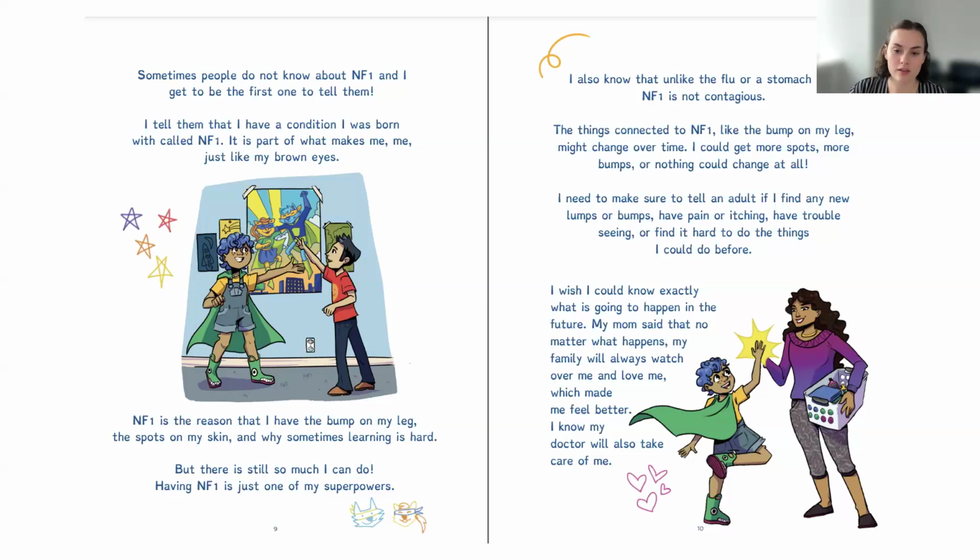I also know that unlike the flu or a stomach bug, NF1 is not contagious. The things connected to NF1, like the bump on my leg, might change over time. I could get more spots or bumps, or nothing could change at all. I need to make sure to tell an adult if I find any new lumps or bumps, have pain or itching, or have trouble seeing, or find it hard to do the things I could do before. I wish I could know exactly what is going to happen in the future. My mom said no matter what happens, my family will always watch over me and love me, which made me feel better. I know my doctor will also take care of me.